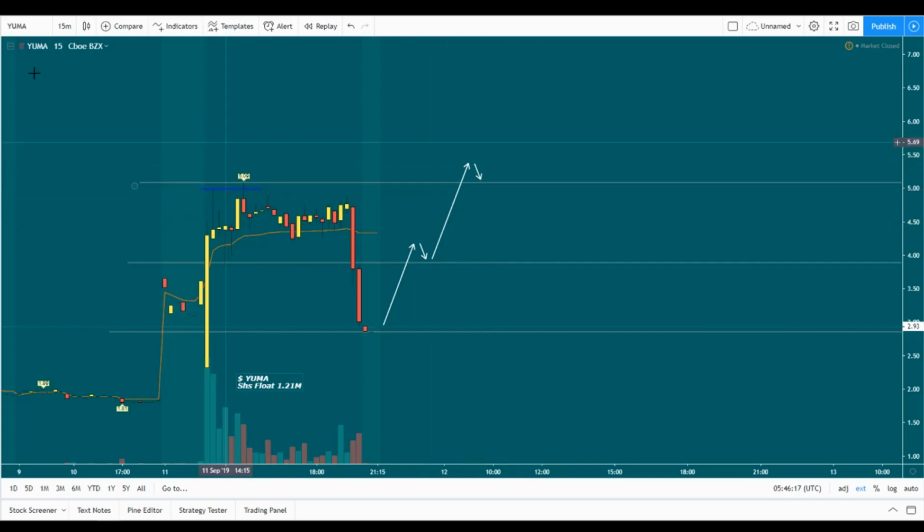Then I'm going to be checking the level 2. I'm going to be checking the volume. I'm going to be checking the buy blocks. I'm checking everything that works in my strategy for my confluence. You probably do the same if you want. And then what I do is I wait for that momentum to return. I don't just hop in. I don't hope that I'm right. I use confirmation. I never hope that I'm right.